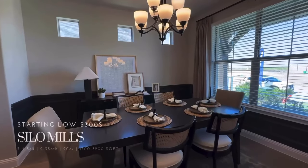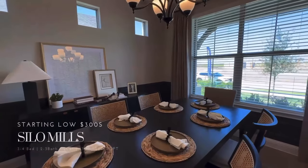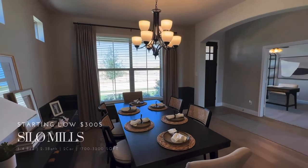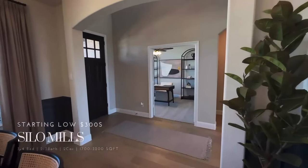Please note, this community starts in the low 300s, which is their smallest home that they sell. This particular floor plan, 3135, starts in the mid 400s.